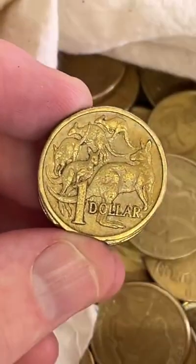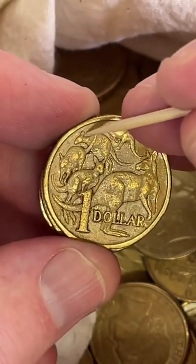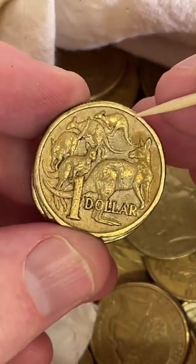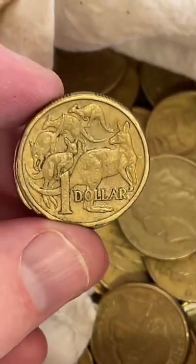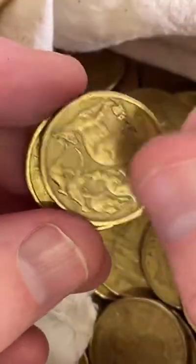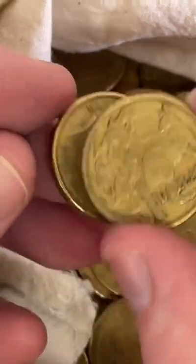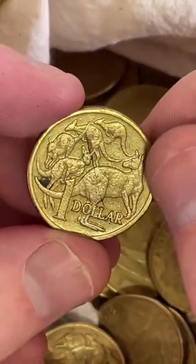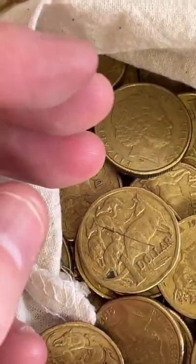That could have a little, just a tiny little blob of metal behind the ear of that kangaroo. No, it might have been a bit of dirt actually. Yeah, a bit of dirt just sort of came off. Checking this one here, and then I'll do a bit of a recap.